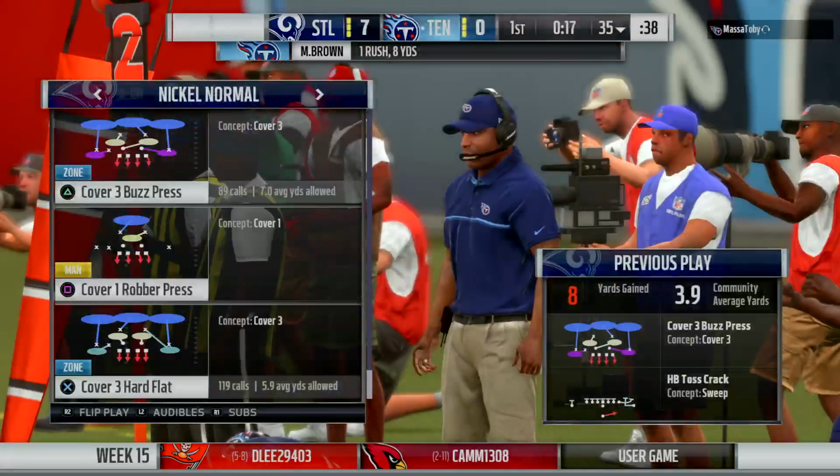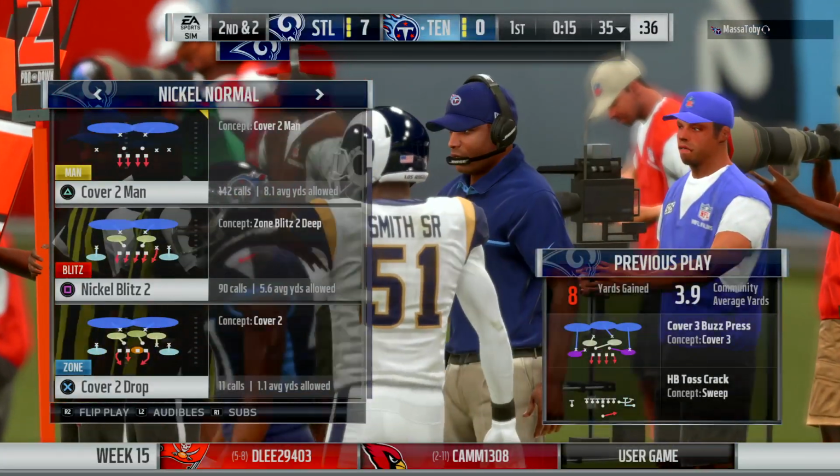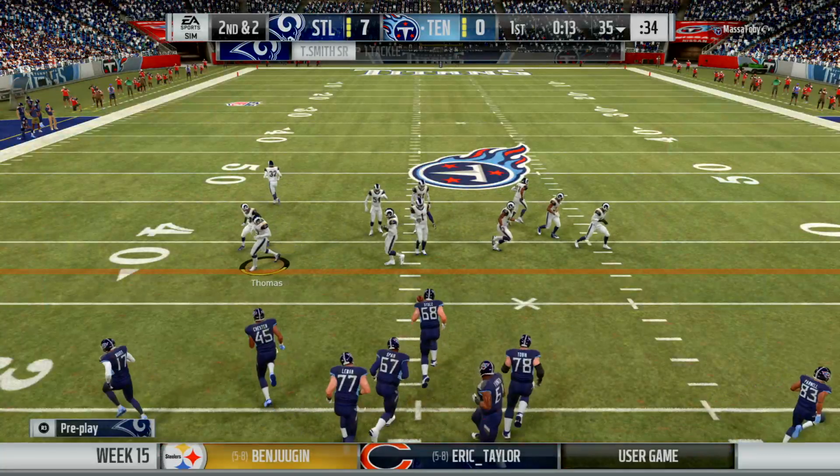And he'll be tackled at about the 35. A good run there on first down, and it'll leave him with a 2nd and 2.